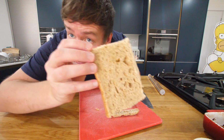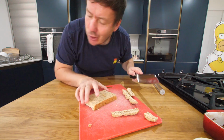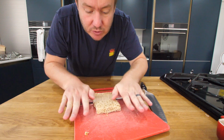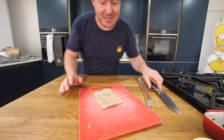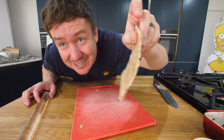Now, my bread here is quite holey. Sorry. But I'm hoping when we press it down, it's gonna fill those holes. We've got a rolling pin here. I'm just gonna go flat like this. Oh, that is almost perfect for my cheese as well. To be fair, all of those holes have actually gone. It's filled the gap and made it so thin.